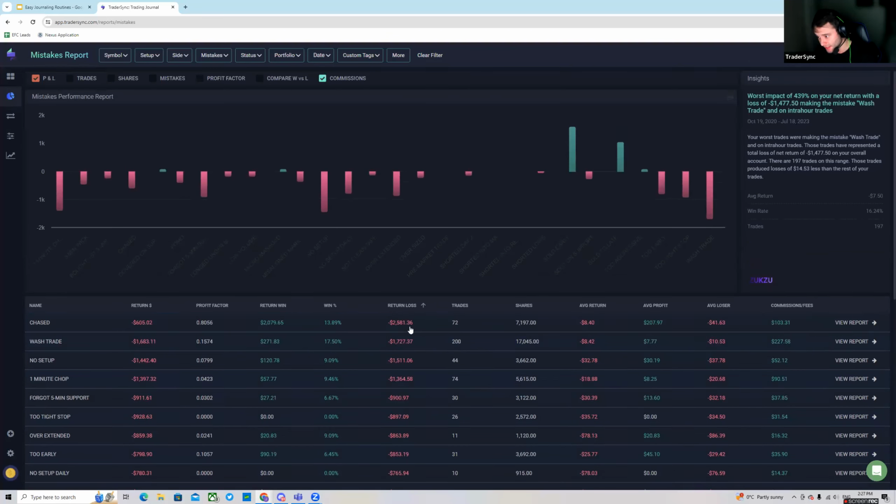I can see on this that chasing has always been a really imperative mistake on my account, and wash trades. This comes hand in hand with that hold time report that I was telling you guys about, right? Me saying that whenever I'm chasing trades, I'm getting out of them really quick, within 5 minutes. Both of these account for that, and it gives me confidence in knowing that's the reason.